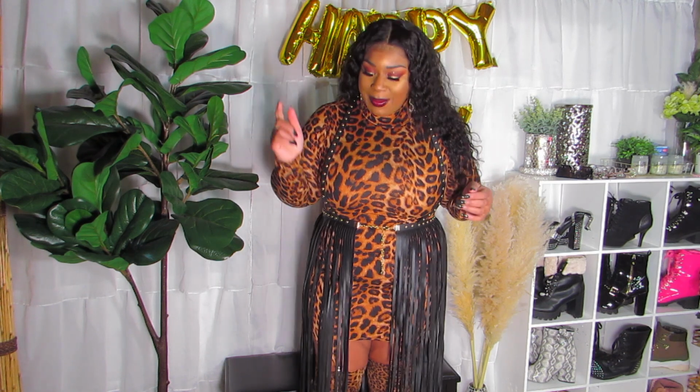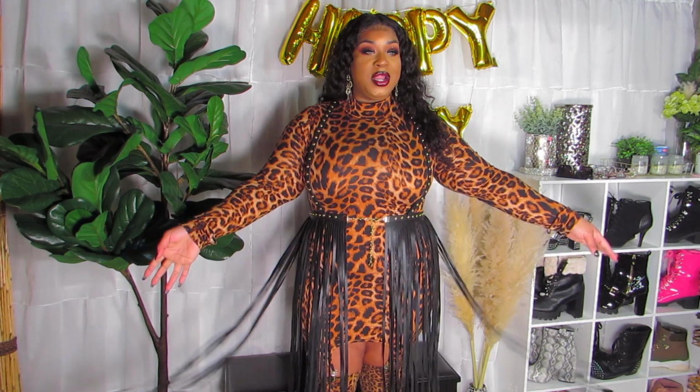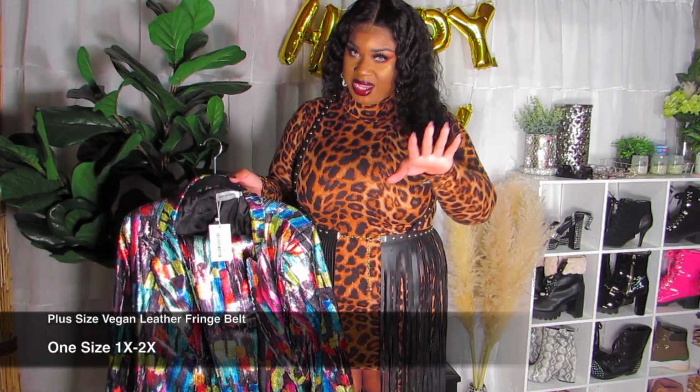That's the hard part, is finding the top. But I was like, hold on, I got a leopard print dress that'll be bomb with that. So I put the leopard print dress on and my leopard print shoes, and this outfit is cracking. I love it. This is so sexy, so cute. You can wear it with jeans. You can wear it with some shorts. There is no limit on the versatility except for your imagination. Oh, and this belt is like a one size fits all kind of thing, for plus size girls.